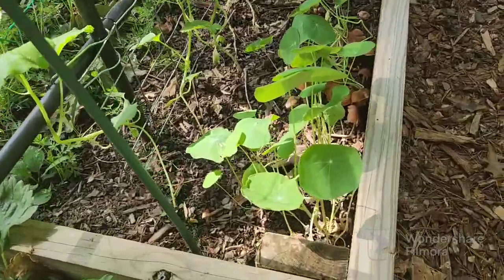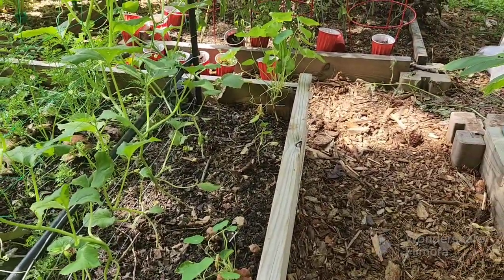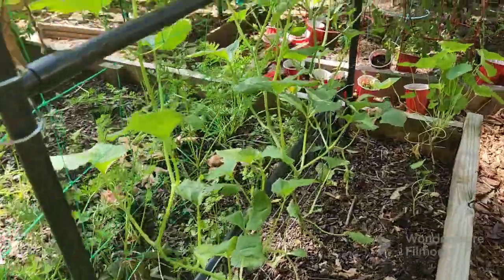And here's my nasturtiums. Oh my goodness, my kids are screaming in the house. It's happy screams, but still drives me crazy. Nasturtiums growing along the side here. They're going to be flowers. Nasturtiums are actual edible flowers.